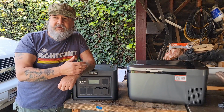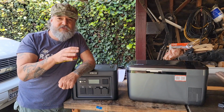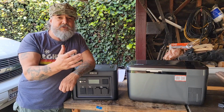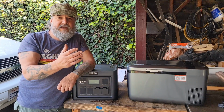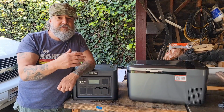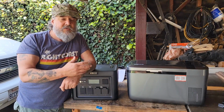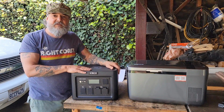So we're living in a state here where you've got people pushing the electric car thing, but then you got the governor coming on telling you don't charge your electric cars right now, don't use your AC right now, don't do this, don't do that, because the grid can't support it because they put so much effort into that.